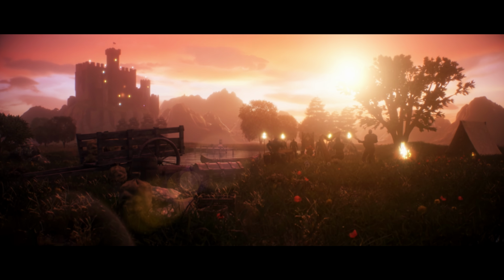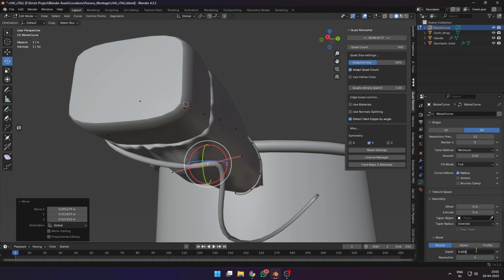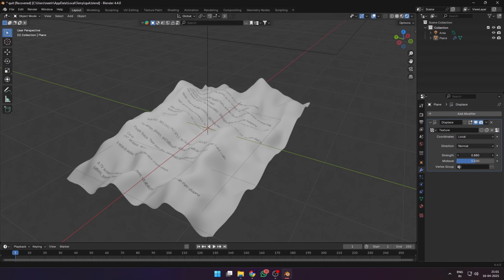You see these cinematic 3D scenes and you think, wow, that artist must be a genius. But here's what nobody tells you about making 3D scenes. You build boring things first. You don't start with explosions or neon skylines.